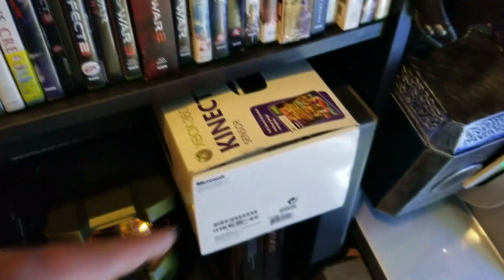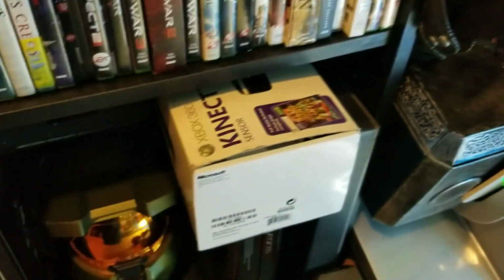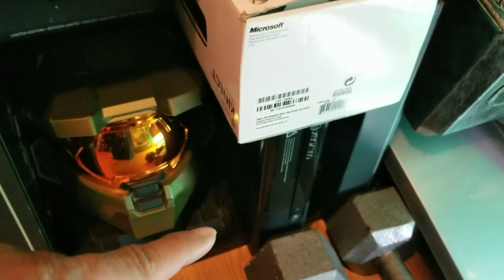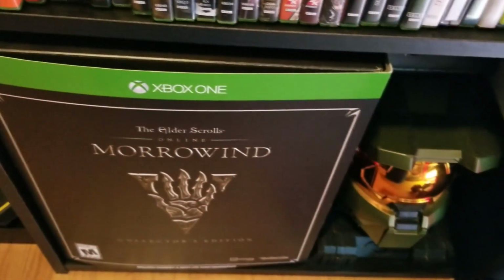Got Connect Complete in Box. The BioShock 2 Collector's Edition. Xbox 360 Elite. Halo 3 Collector's Edition. Elder Scrolls Morrowind.